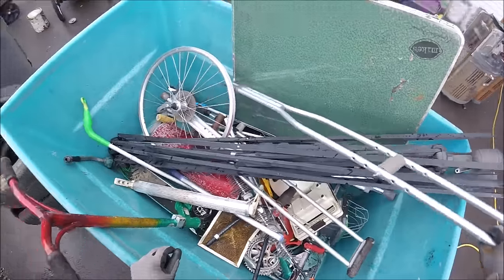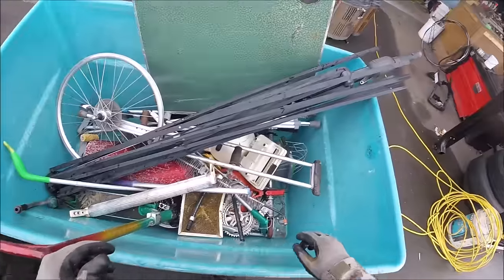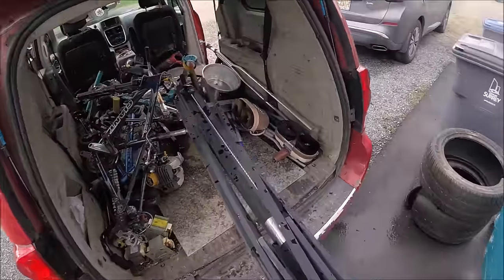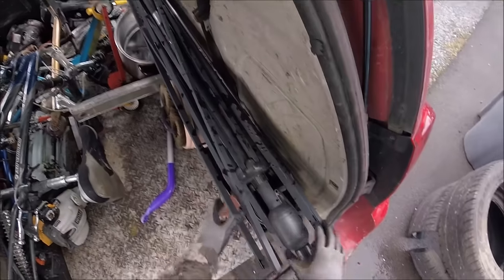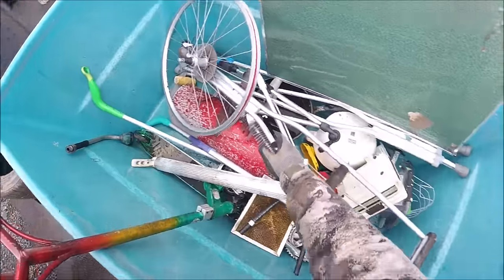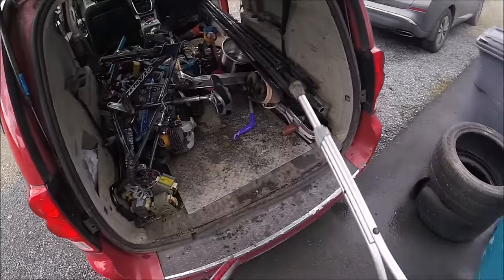Hopefully, we can have between 300 to 400 pounds. I'm putting some better stuff in here too, so that they appreciate it, and the load looks a little better than some of the crappier stuff.